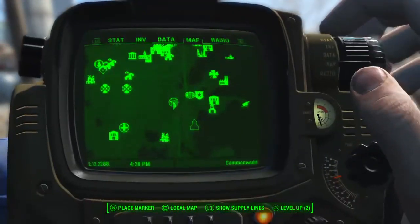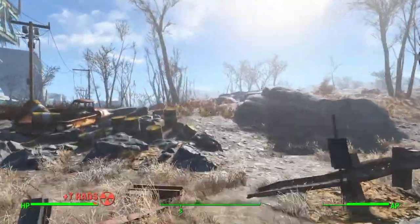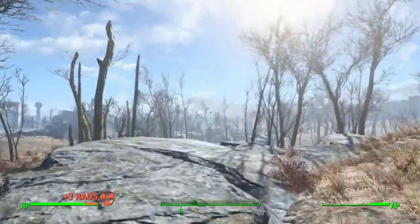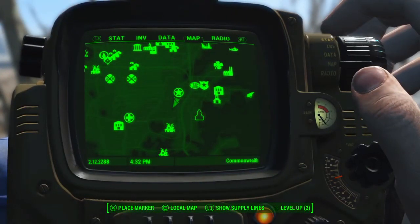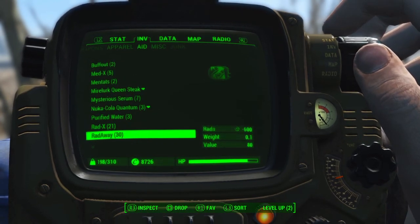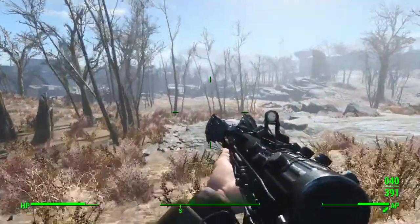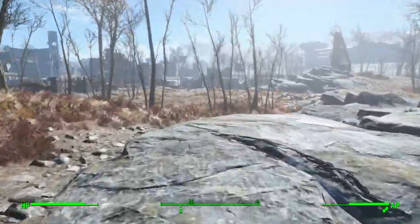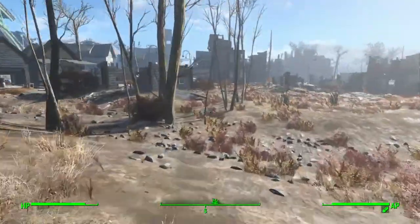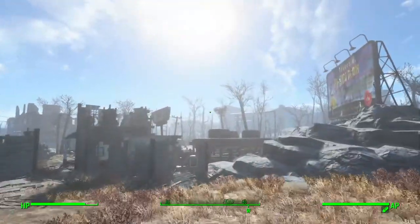So Jamaica Plains is, yes, over here, as I said. And we're just gonna kind of go there and investigate the mystery of Jamaica Plains. I'm just gonna warn you, it's heavily covered in ghouls. What a way to start the morning. Okay. So there's kind of a mystery around Jamaica Plains. So we'll go to the sign and have a look.